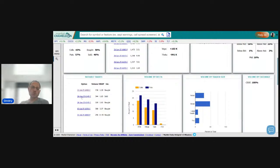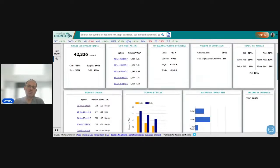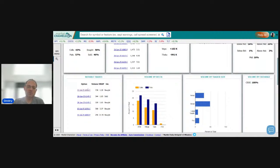The next one down is the June 26, 6,145 call, 344 of those traded for a $1.65 VWAP price. We interpret that as an incoming sell order. And that gives us a visual, a quick idea of what's going on. We see the top most active options trading and some of the bigger trades. If anything unusual catches our eye, we'll hopefully be able to spot it here.